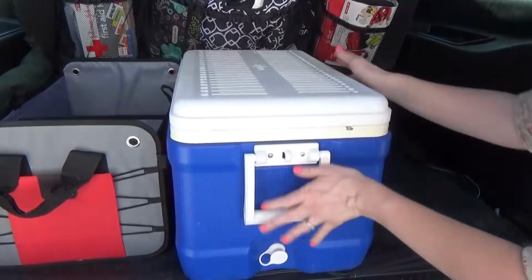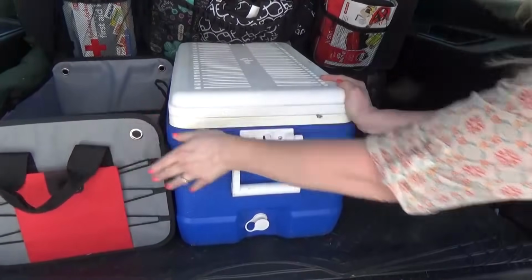Then I also keep a larger ice chest in the back of my car to hold things that we're gonna need once we arrive at our destination. Things like extra drinks, lunch meat, breakfast items I will keep in there.